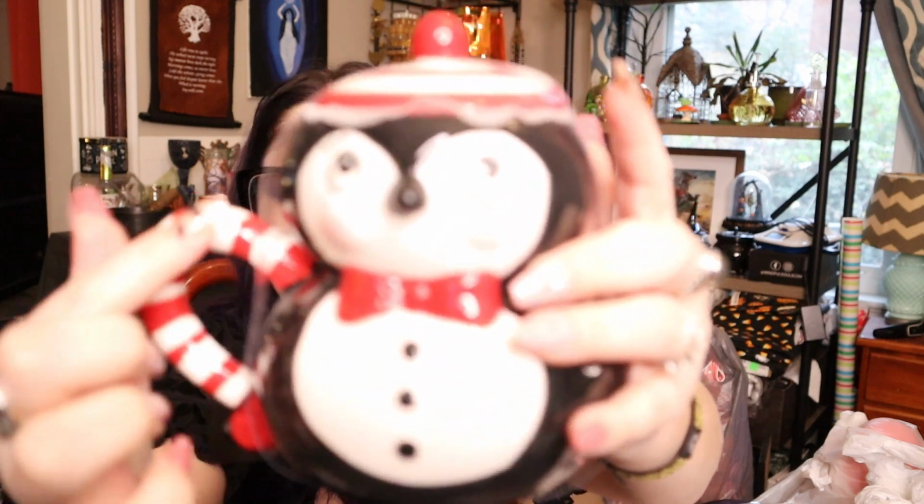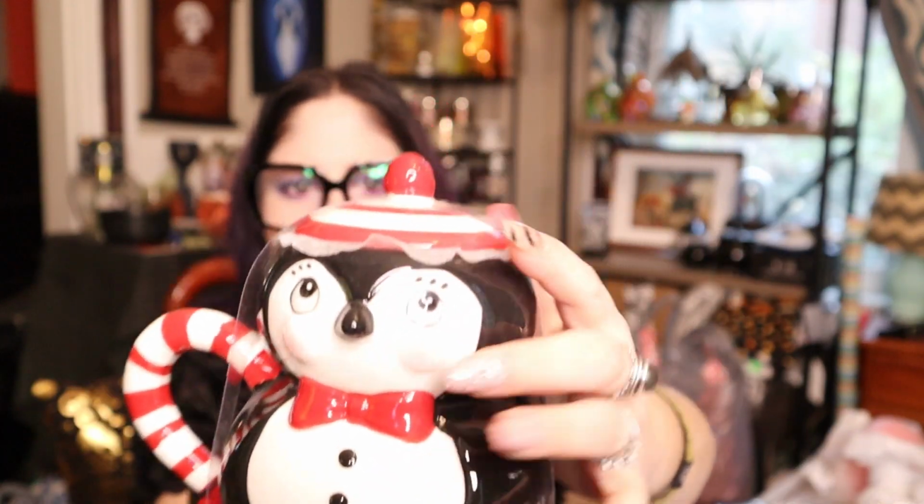I also saw the teapots. I thought they were pretty, but a little big for what I wanted. Since I'm using it purely for display and decor, not usage, I didn't really need to spend that on it. But I found a penguin mug with a candy cane handle. Look at it. The little top comes off. I don't know if this is meant to be something other than just a mug, but it's a mug with a topper, which would actually be kind of cool for steeping tea, if we're being honest. But I'll probably just use it for decor.